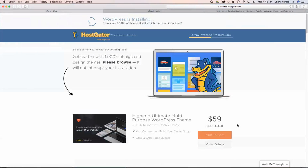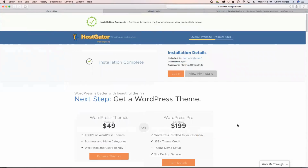You can also buy themes within WordPress. They now have a marketplace inside WordPress. I recommend Creative Market. If you're looking at themes, actually the best theme in the world is Divi Themes. You want to get that.